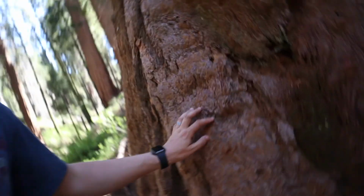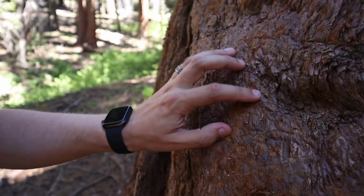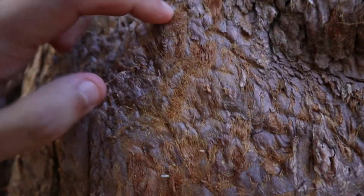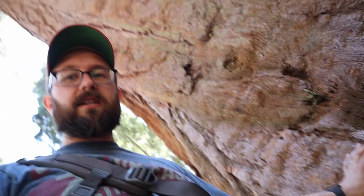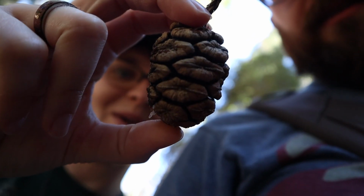Bigger trees we've seen here. The only way I can describe it is it looks fake. It looks and feels fake. It looks like something you would see at Disney World, where they came here to learn how to make a tree look real. The bark is really fibrous, and it sounds hollow. It's soft and it's crazy. It's so strange. There's nothing like it. And they all come from this. It's a baby sequoia.